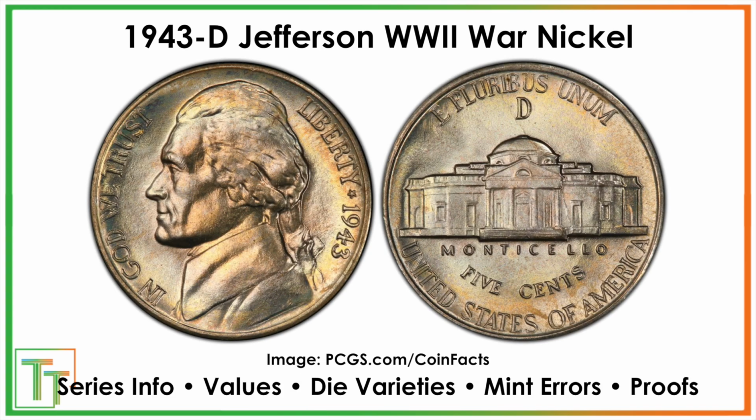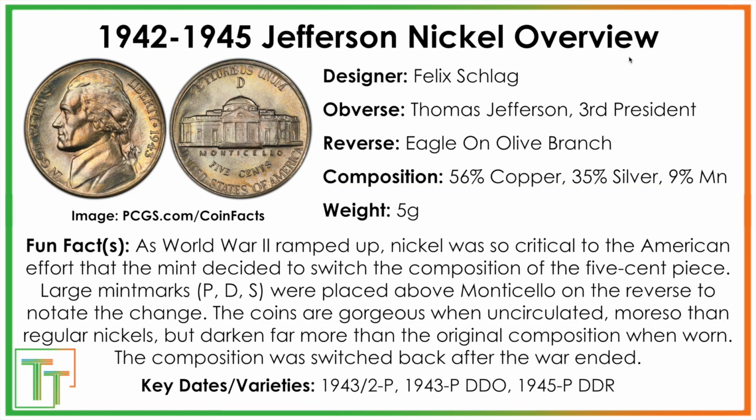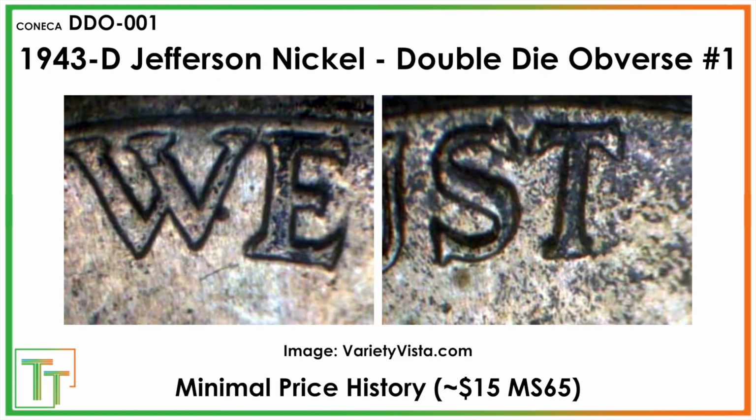We'll dive right into this 1943D Jefferson World War II War Nickel, and as you can see, there's a prominent D mint mark above Monticello, though all 1943 War Nickels are going to have that base value due to their 35% silver composition. We'll start with the first double die obverse. It's really minor, but you can see a little bit of a spread in the In God We Trust lettering, sort of a medium spread all across the lettering, but pretty challenging to see in my opinion. So it's probably not going to be something that beginner collectors are going to want to search for, but it's the only known and recognized one by CONECA, and doesn't have huge price history.